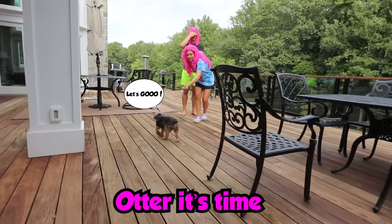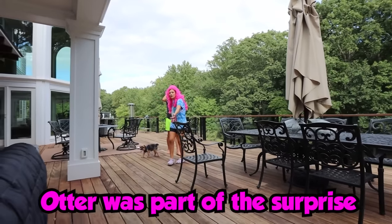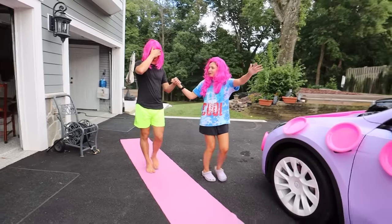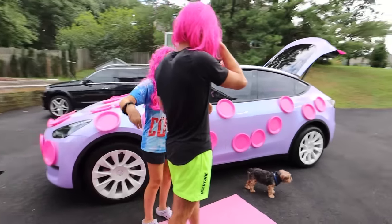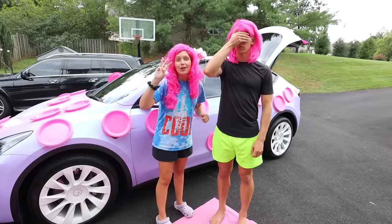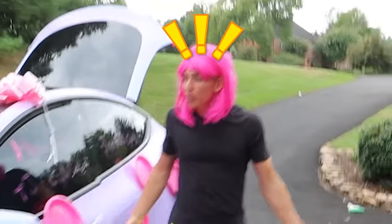You excited? Otter, it's time. Go that way. Yeah, come on. Otter was part of the surprise too. We got a surprise. And then turn right here. 3, 2, 1, ta-da! Grace, what did you do to my car?